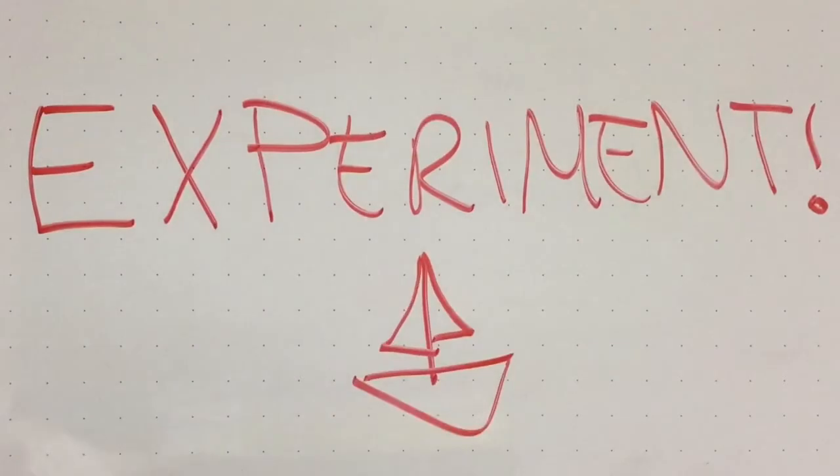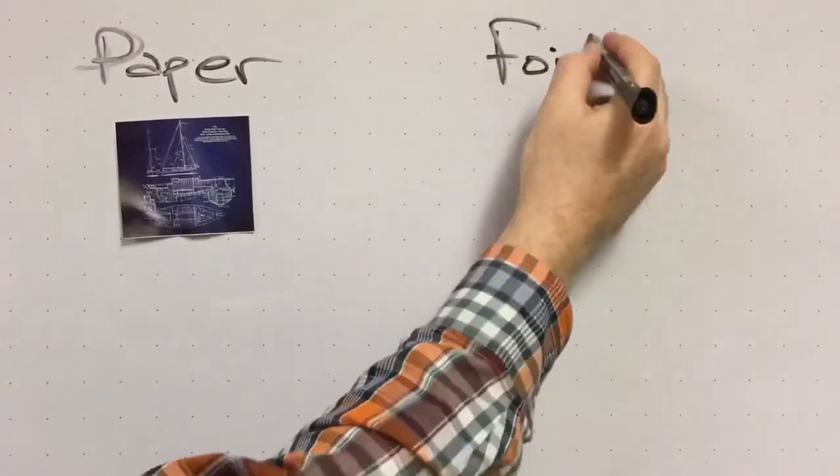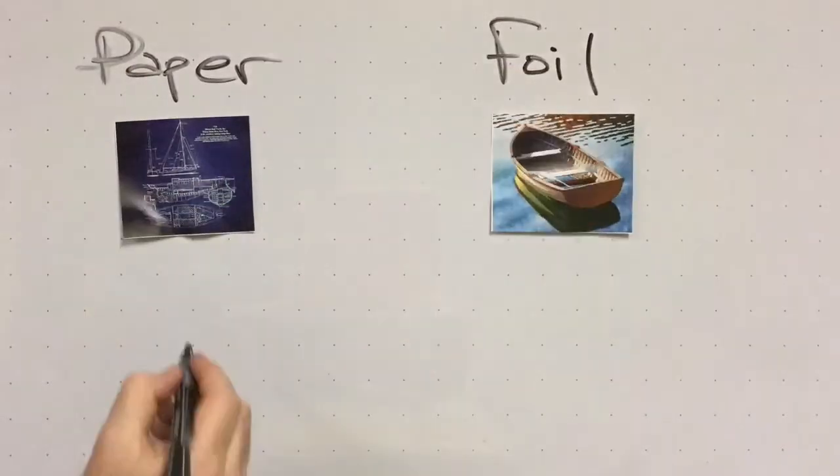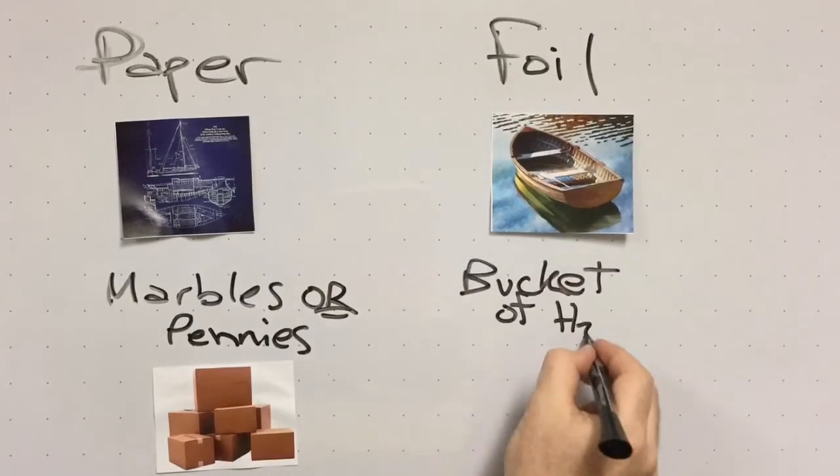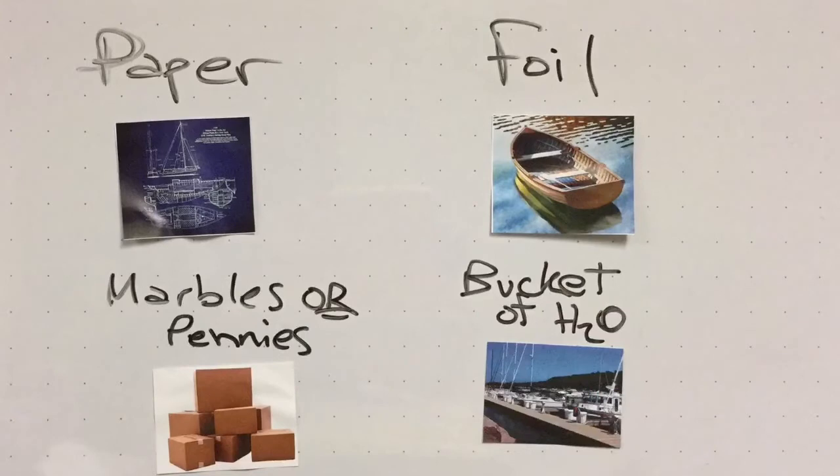Here's a cool engineering experiment you can try by yourself, with parental permission, or with a partner. You'll need paper for you and your partner to sketch your ideas, at least 2 pieces of aluminum foil that are each about 6 inches long. Each piece will become a boat. Marbles or pennies, these are your cargo, and a container full of water. This acts as your harbor.